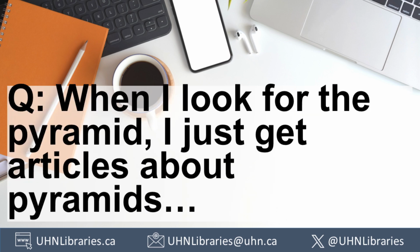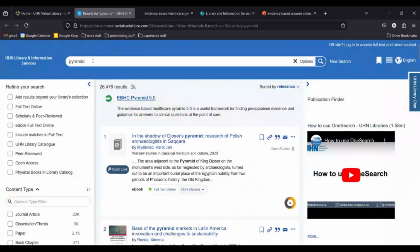Oh, I've done so. You get articles on pyramids. Well, that's weird. Because the first thing that I get at the top, it looks like this pyramid. So it's got this sort of green arrow that's pointing at EBHC Pyramid 5.0. Oh, that's wonderful. Oh, good. There are a lot of articles on pyramids. Yes. It's a bit more reliable than Googling, especially these days with the AI responses up at the top for sure.